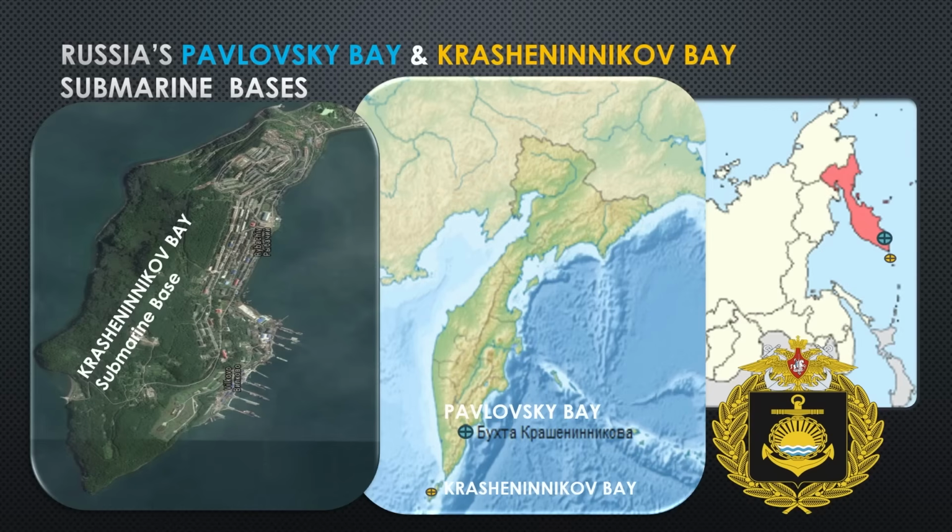But whenever ships move from SEVMASH and the Barents Sea and are transferred to the Pacific Fleet, they are almost always initially stationed at KRASHENINNIKOV Bay, which is a large submarine base as well. Look at it right there on the picture. It takes up a good portion of the little island that it's on. And one of the advantages that it has is that the transit time between Pavlovsky Bay and KRASHENINNIKOV Bay is about 1 day. So round trip, that would be 2 days.